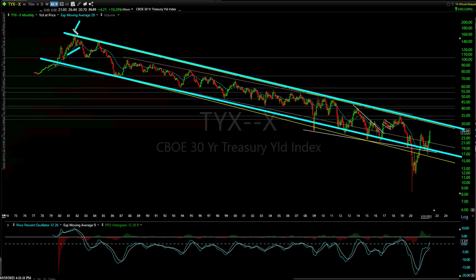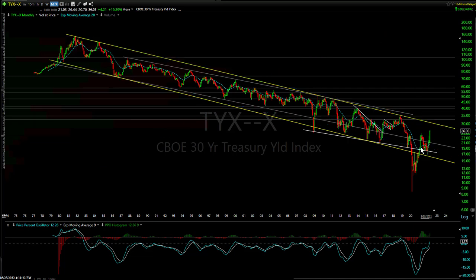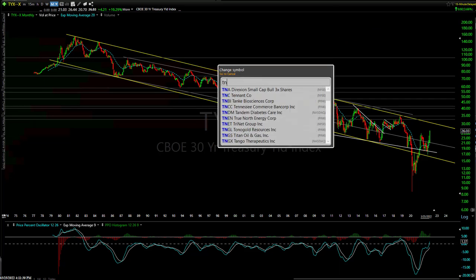This is when rates peaked back in the early 80s, and we've been in a secular bear market in rates, as I told you. That's a bull market for bonds. Remember, bond prices move inversely. And these are all the rounds of quantitative easing. But the one I'm looking at, let's look at the 10 and 5-year. I'll tell you what they're saying. TNX is your 10-year Treasury bond yield.